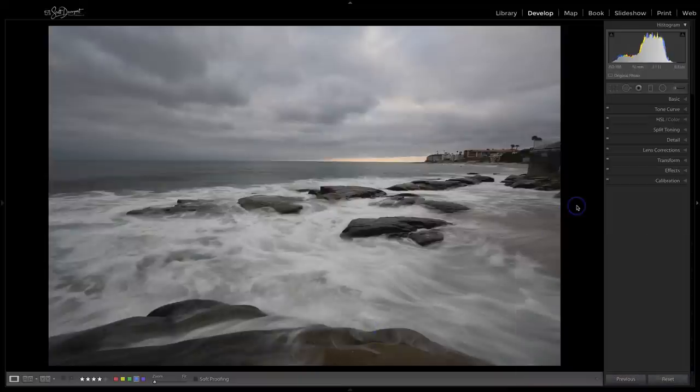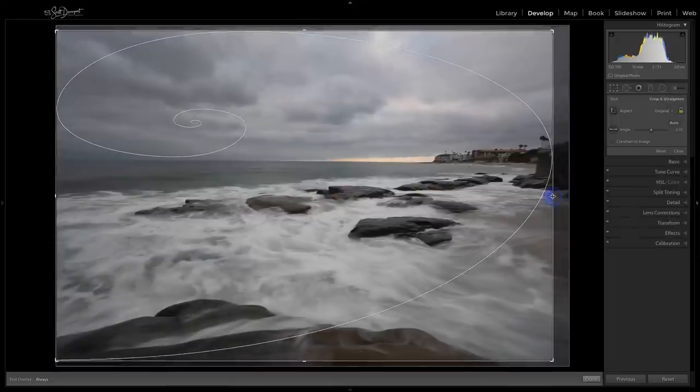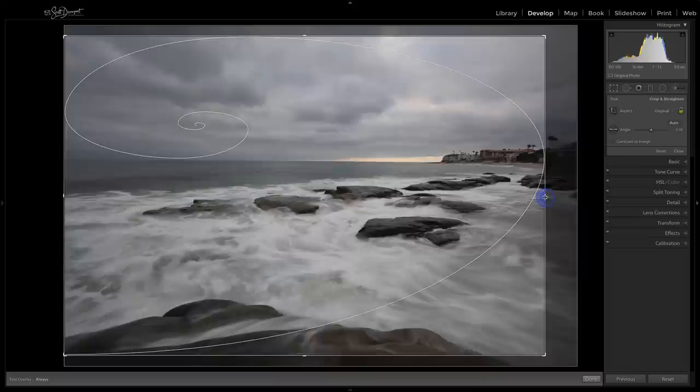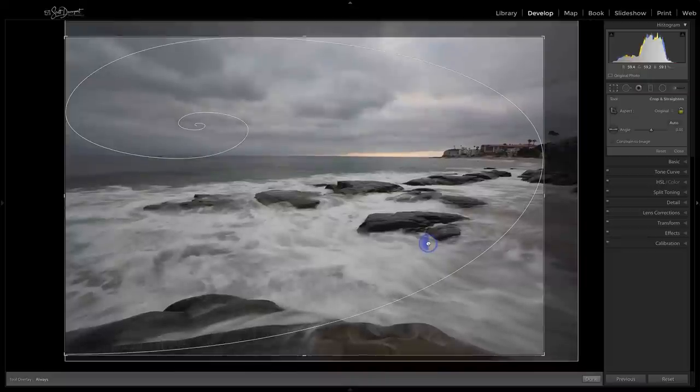So let's just start off with the crop. Let's take care of the crop straight away. So we'll tug this in from the right-hand side right up to the edge of that seawall. I'm good with a bit of the rock being there. That's fine. And I think I want to pan that up. As a matter of fact, maybe I'll just take care of this little bit here, because this sweep is what I really, really want. And that's nice. It's actually following right along that golden spiral I happen to have on the crop overlay.